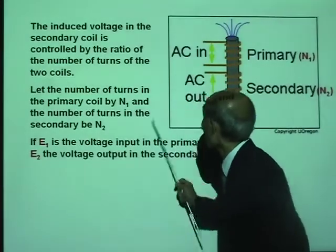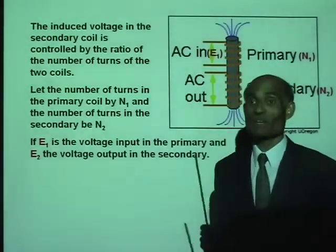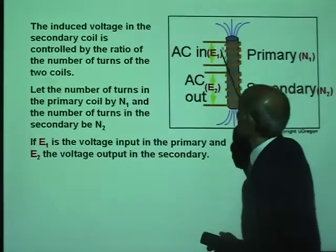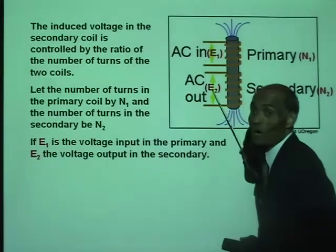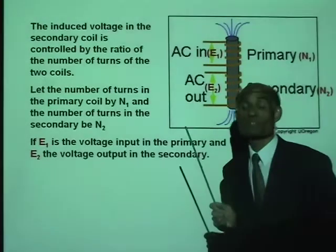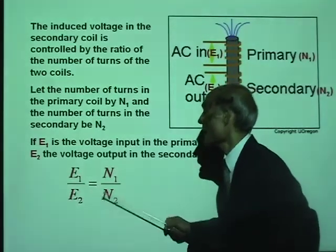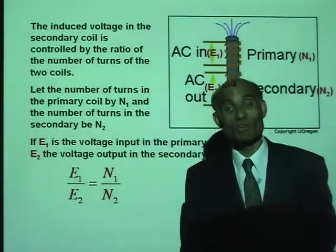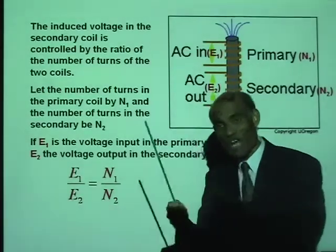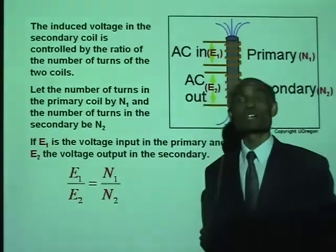If E1 is the voltage input in the primary, and E2 is the voltage output in the secondary, then the voltage input and the voltage output are connected to the number of turns in the primary and the number of turns in the secondary by this relation: E1 divided by E2 equals N1 divided by N2. An important relationship. The primary voltage, the input voltage, divided by the secondary voltage, the output voltage, equals the number of turns in the primary divided by the number of turns in the secondary.